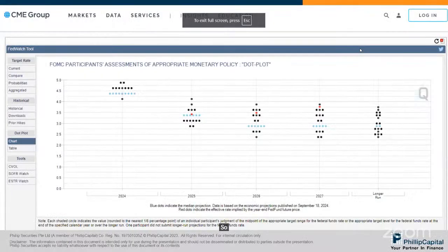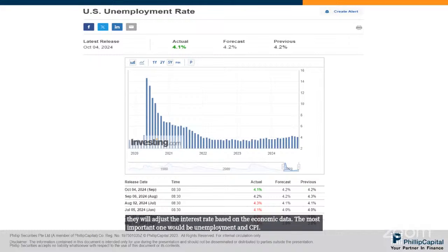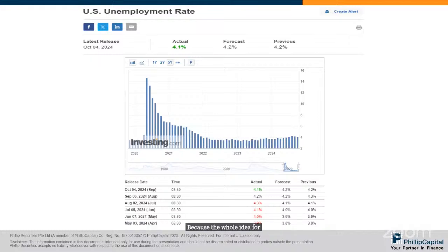Okay. So next, according to the Fed, they will adjust the interest rate based on the economic data. The most important ones will be the unemployment rate and CPI, because the whole idea for increasing their interest rate is to tamp down the inflation rate and also to secure their economy. So in the last 2 years, they increased the interest rate because they wanted inflation to go down to 2%, and at the same time the economy was going very strong. That's why they increased the interest rate.